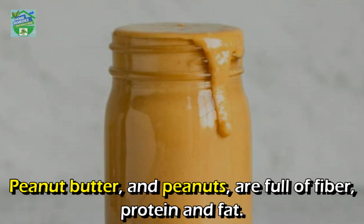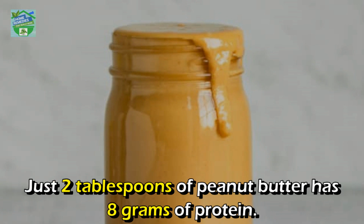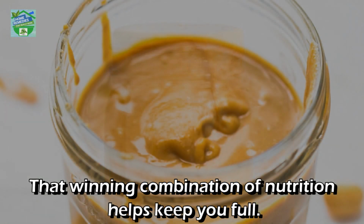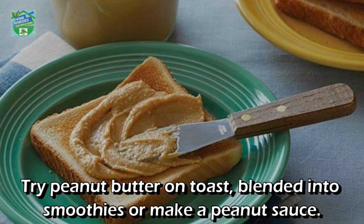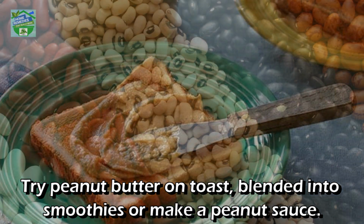Peanut butter. Peanut butter and peanuts are full of fiber, protein, and fat. Just 2 tablespoons of peanut butter has 8 grams of protein. That winning combination of nutrition helps keep you full. Try peanut butter on toast, blend it into smoothies, or make a peanut sauce.